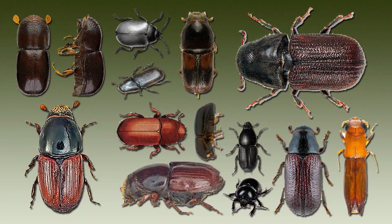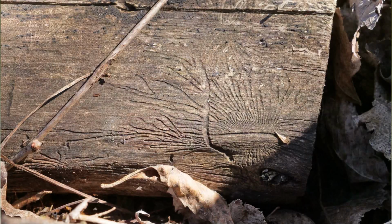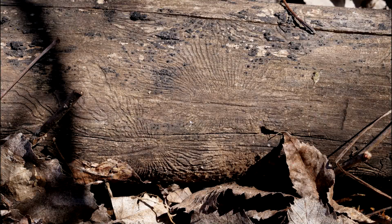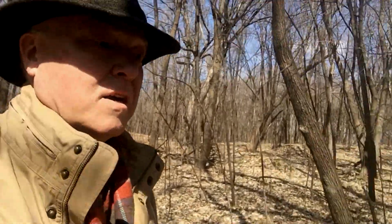There are hundreds of varieties of bark beetles. Some eat the cambium layer in a very organized pattern. Others seem to chew in a totally random way. When the bark finally falls off a tree, these different patterns are easy to see. I hope you are finding new things to look for as you wander through nature's kingdom.